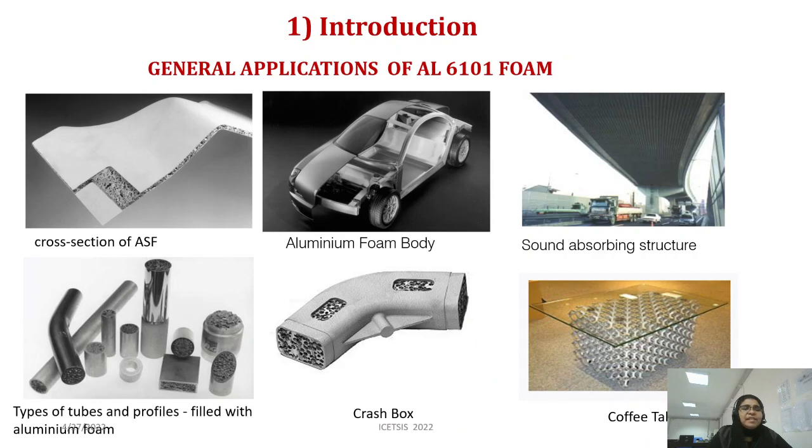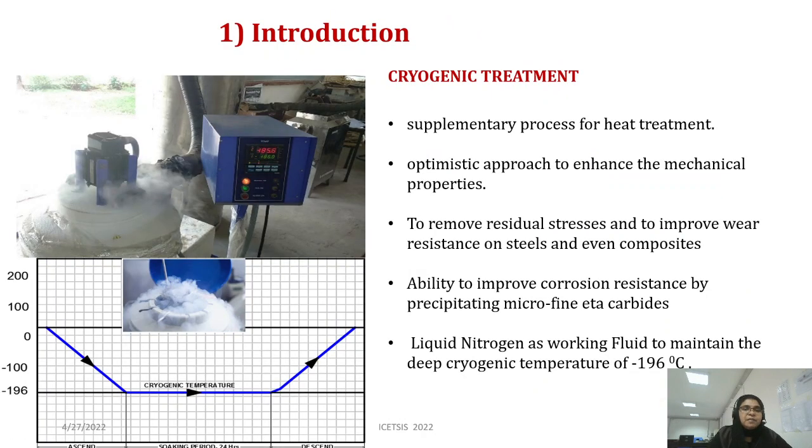And general applications, ASF means aluminium sandwich foam. This is the aluminium foam body, and it can be used as sound absorbing structures, even a decorative coffee table, crash box, and some of the tubes filled with aluminium foam components.